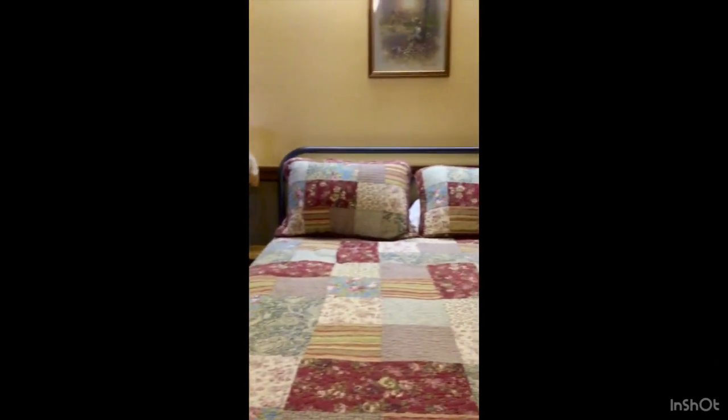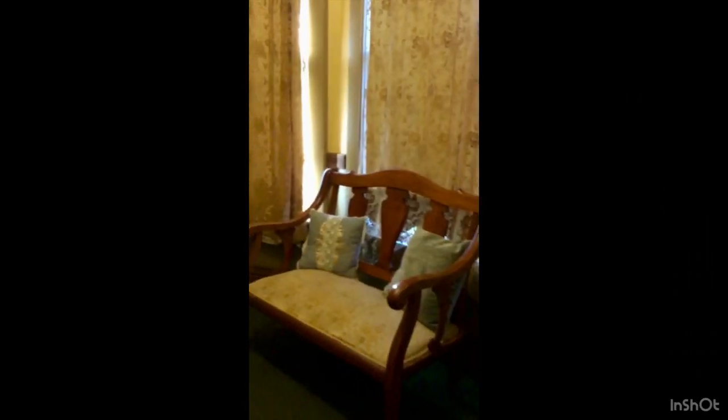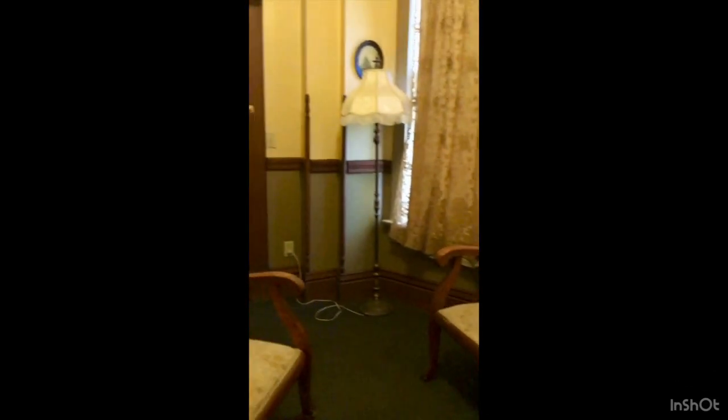Look at that. I love the lamps on either side of the bed. And I like the antique beds. I mean, just look at this light. I'd like to have this light actually. And this room has a little sitting area. Some rooms do, some rooms don't. And that goes to another room that they have blocked off.